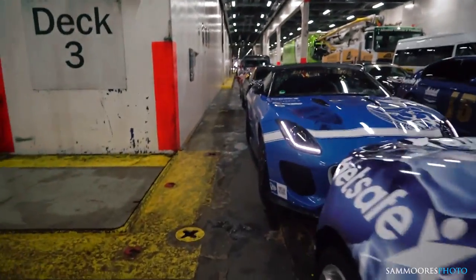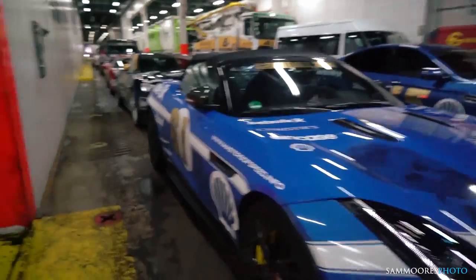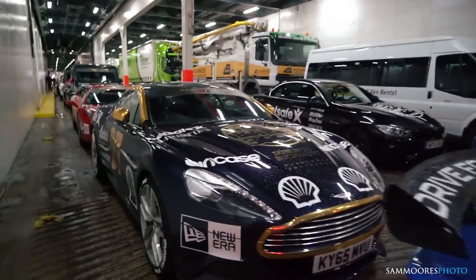This Project 7 sounds amazing, but he appears to have left his lights on. Not ideal. Don't really want a flat battery after a ferry journey.